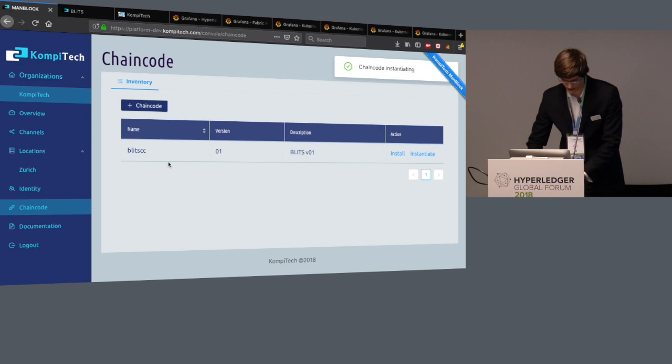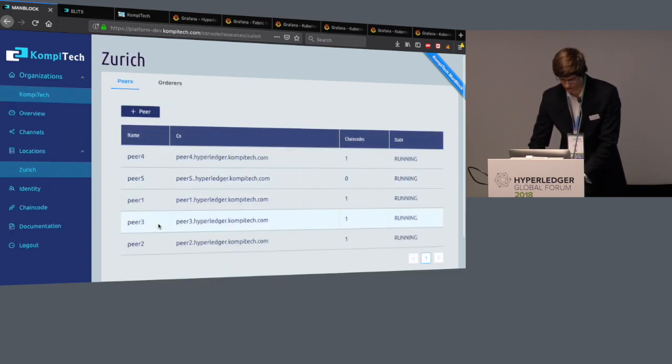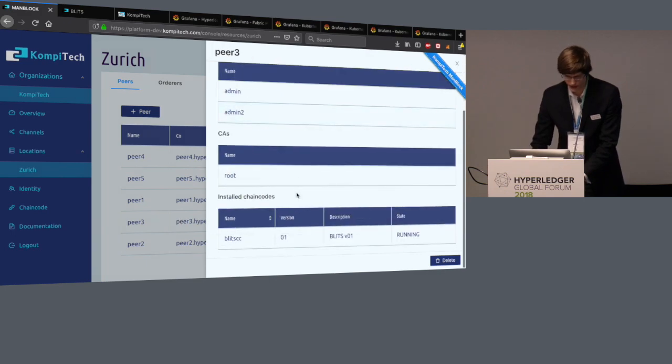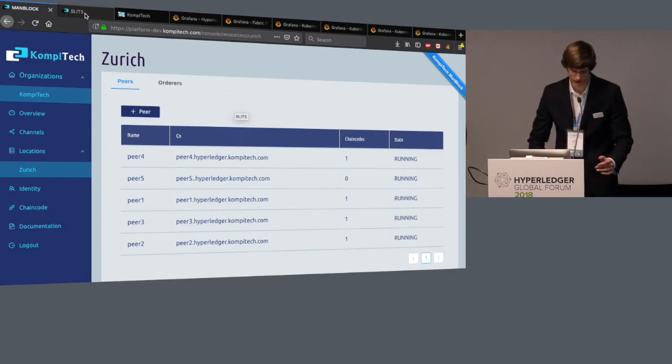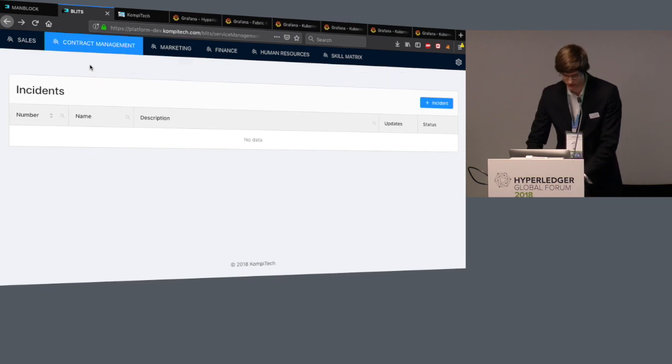And basically what is happening now, a new container with this chain code is spinning up on peer 3 and peer 4. It's currently in Kubernetes. And once this is deployed, we can actually put some data into it. So I'll go into our application that we use for the internal use cases. We will also release that to public very soon.